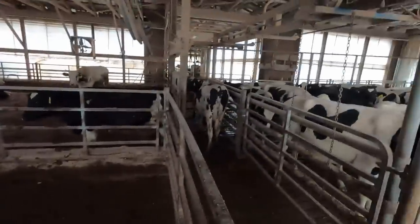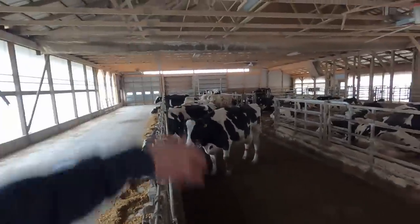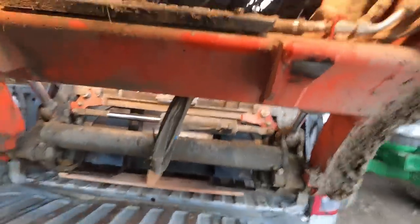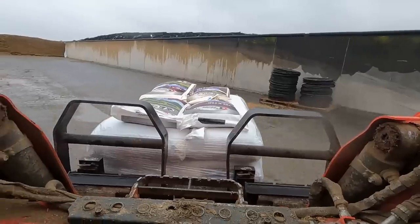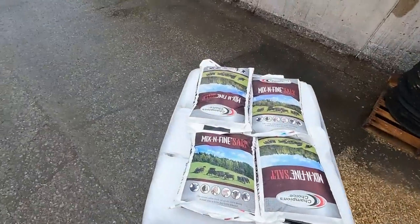So once I get the cows dried off, I'll move these cows out of the way so I can chase them back into that little pen. So one of them's in the holding area somewhere there, but they hit the milker first. So I went over to the mill, picked up a ton of calf feed. I got 4 bags of salt they'd thrown on top of here.